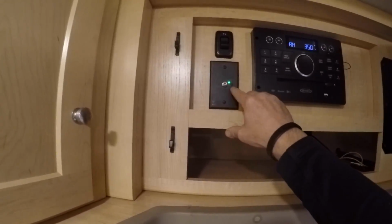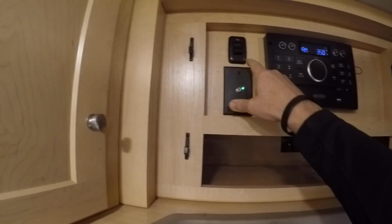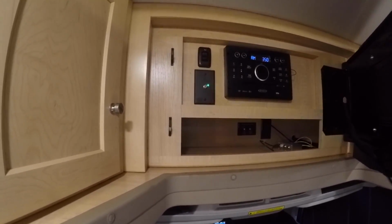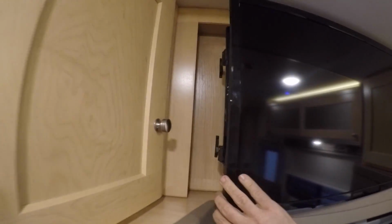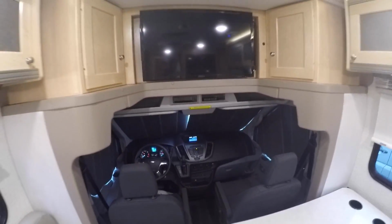This is the power switch for that King Jack TV antenna that's mounted on the roof. And then you have your main power TV switch so you can listen to actually any movie or stereo throughout the coach. We're going to take a step back here.